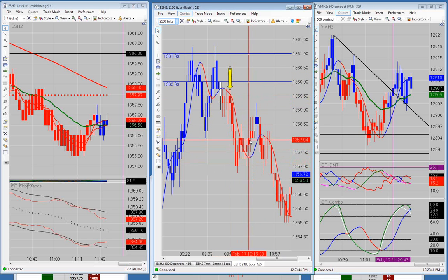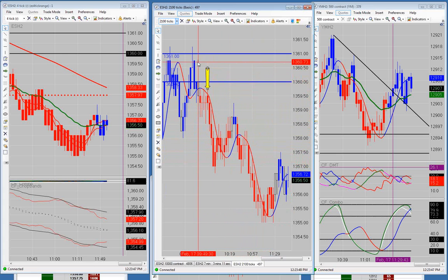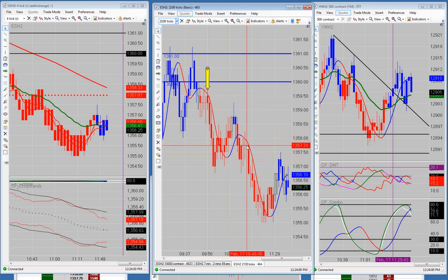Price got on the other side of the BBC. I'm sorry, the other side of the MA1. But it hadn't gone a good 5 points from here. We were expecting it to get down to 56.25 down here. Okay, it hadn't done that at that time. So this little bump right here, I don't think anyone was interested in taking that trade at the time. Okay.